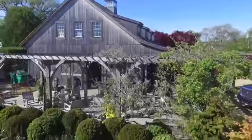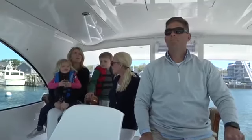The Amish built this in about 5 days. They erected it in 5 days.